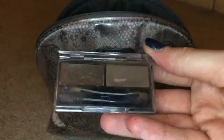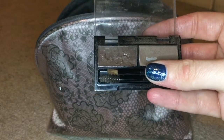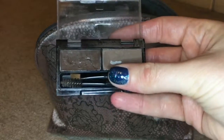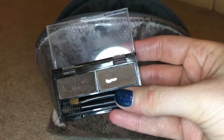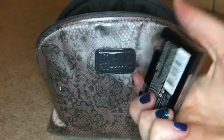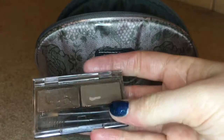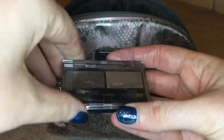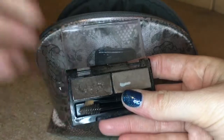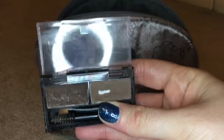As you can see, I've hit pan on the powder side. I did stop using the wax side because the wax side isn't the best. It is a bit hard and you do kind of have to dig into it, but the powder side, it's perfect tone for me, and I am in the shade medium brown. I do have another one lined up, but I want to use as much of this as possible, and it shouldn't take much longer because it wasn't that long ago that I hit pan, and now that I've hit pan I seem to be going through it a lot quicker.